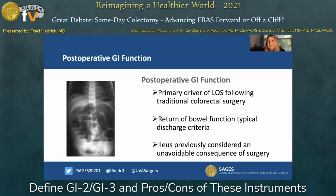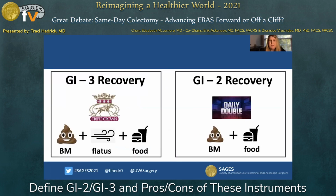The primary driver of length of stay following traditional colorectal surgery, at least, is return of bowel function. And because of that, it's typically used by many, if not most, surgeons as a discharge criteria. And that's because ileus really was previously considered to be an unavoidable consequence of surgery. Return of bowel function can be measured in a myriad of ways.